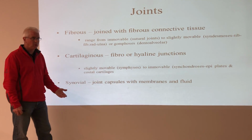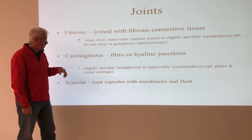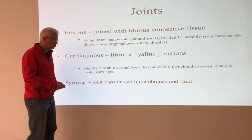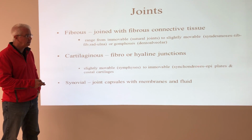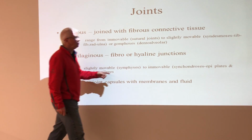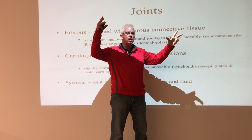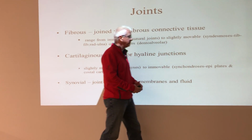Now, they're not very movable, right? They don't slide around. So we say they're slightly movable as symphysis joints. And in other places, they're immovable. So the immovable joints tend to be made of hyaline cartilage. And we call these the synchondrosis joints and the costal cartilaginous joints. So don't get confused between a syndesmosis and a synchondrosis. How are you going to remember that? Chondrocytes make cartilage. Yes? So a synchondrosis is a cartilaginous joint.